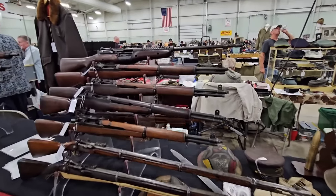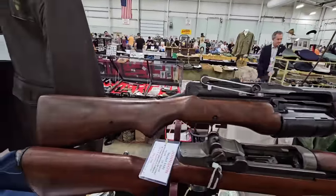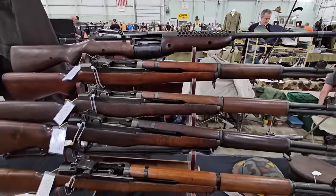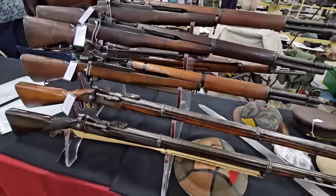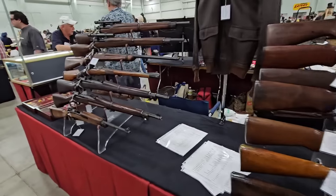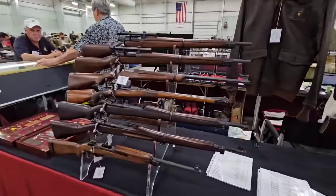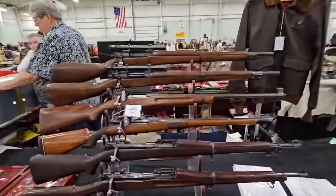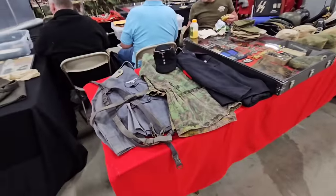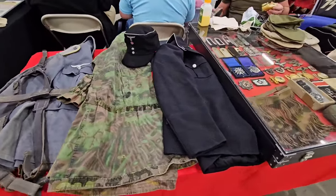Really nice rifles here. One on the top here is a Johnson. That one's really cool. M1 Garands, and two muskets on the bottom. Real nice 03 rifles on top. All right, I'm here now with Regimentals. They have a real nice YouTube channel also.